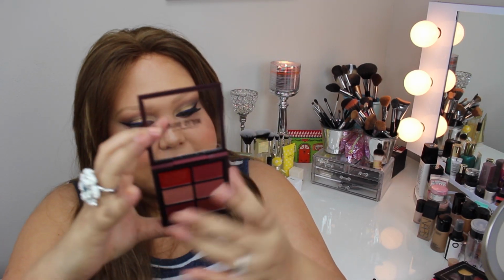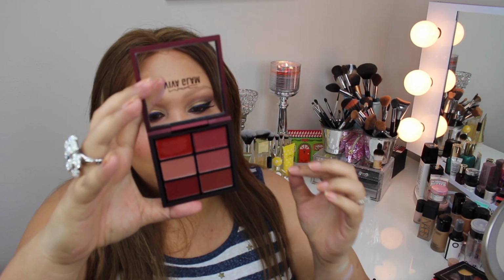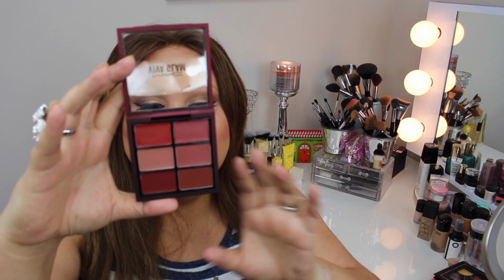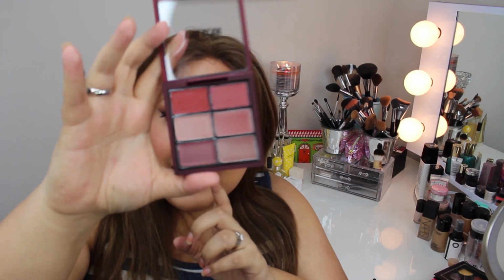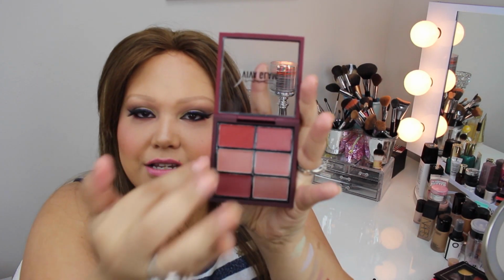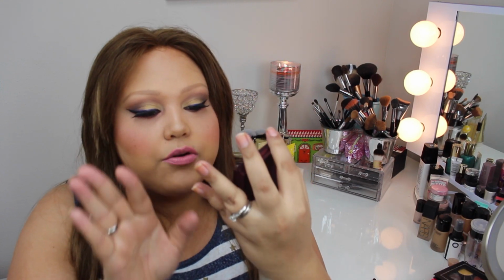The colors that they included are the Viva Glam 1, 2, 3, 4, 5, and 6. And a very interesting thing to see is that these are 1.6 grams or 0.042 ounces each. So it's not really bad at all. It's actually quite a good amount. I don't think you're going to hit the bottom of the pan very easily unless you use that color all the time. But you just put it in your purse and you have it all in one. It's just a great, great thing to have.